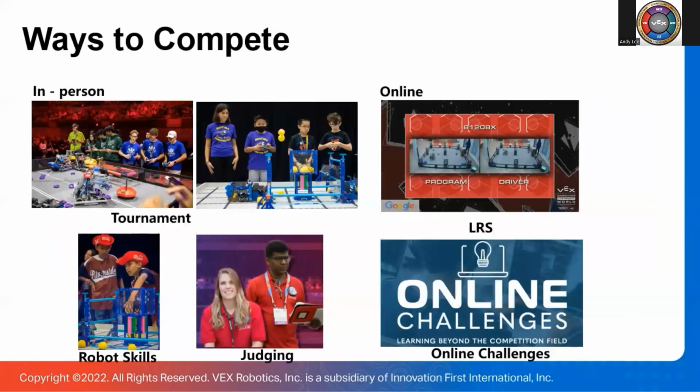There are different ways to compete in VEX competition. The traditional VEX competition events are held in person in a school or other public venues, with tournament, robot skills challenge, and judging. We also provide online formats for teams who cannot travel or gather during the pandemic.